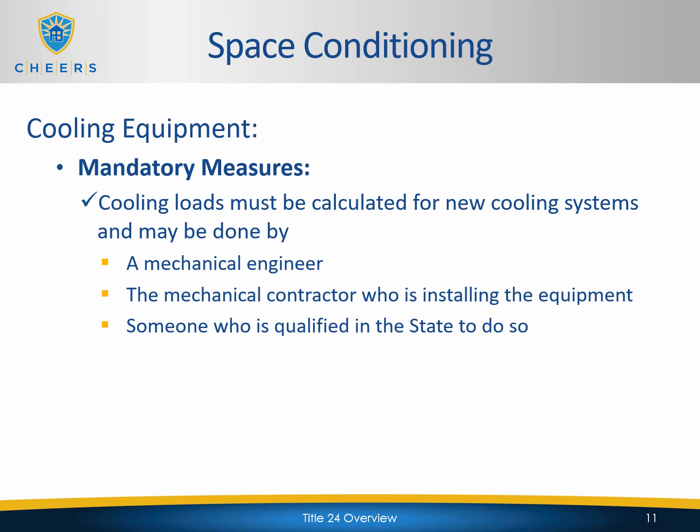And just like with the heating loads, cooling loads must also be calculated for new cooling systems, and these may be done by the mechanical engineer, the mechanical contractor who's installing the equipment, or someone who's qualified in the state to do so. So the same three allowances for people to do those loads.